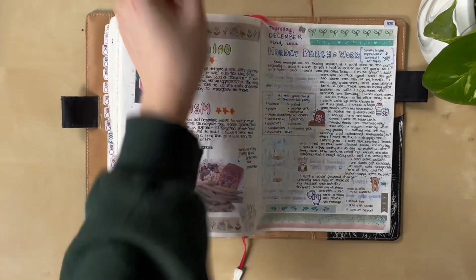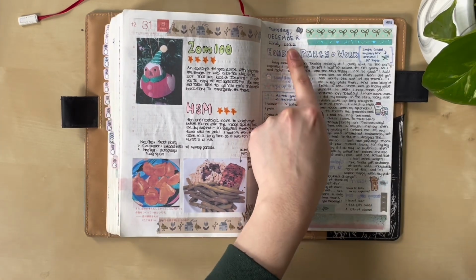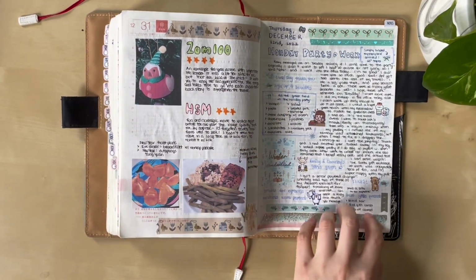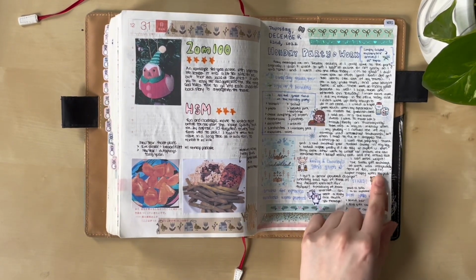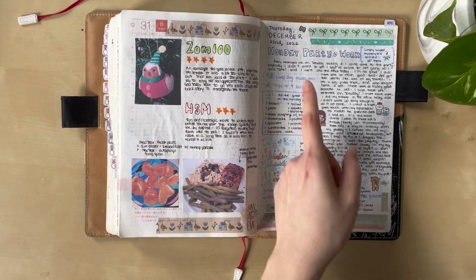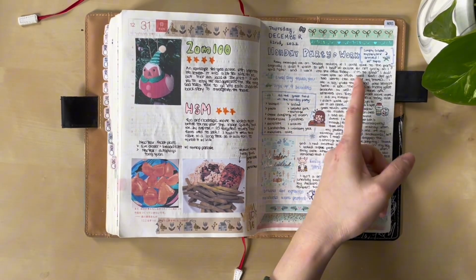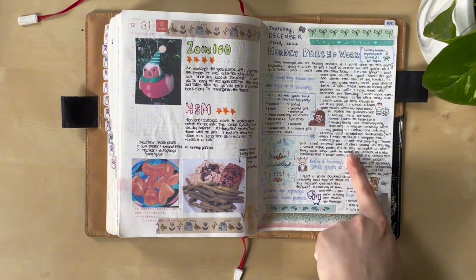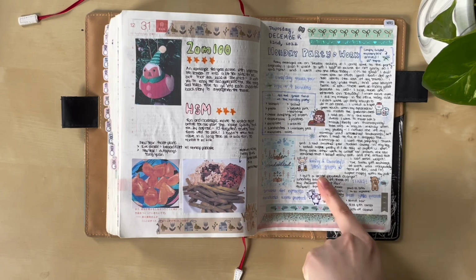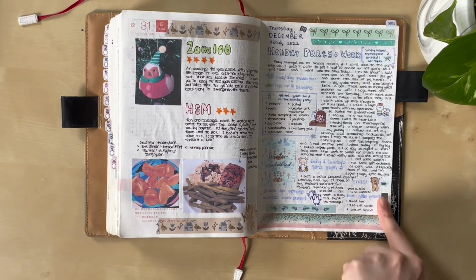And then here I have some journaling from 2022 because I didn't have a journal for 2022. And so I started using this on December 2nd. I have a holiday party at work. I wrote about that. My Simply Gilded mystery box arrived. I gave my aunt and my cousin their gifts. And yeah.